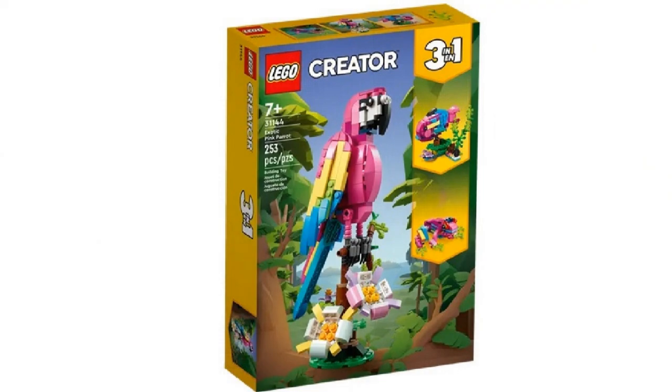Right, let's go on to number 2 then. Number 2 on our list of sets to get before they retire. Let's start with Duncan this time. So what's your number 2? Well, no surprise on this one. It's set number 31144, the Creator 3-in-1 Exotic Pink Parrot.